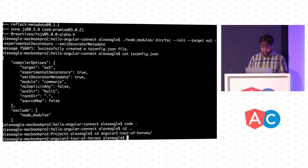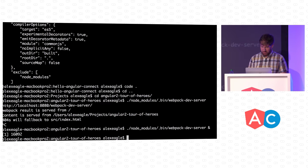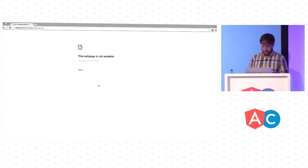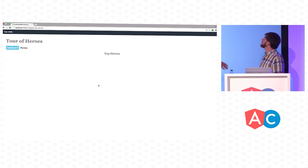So I'll go to Tour of Heroes. We're using Webpack for this, so I will start that. Actually, let me start that in the background. And then it says it's serving. So here's our page, and here's the app. But where's the list of heroes? Could you check the console?